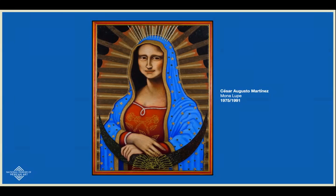And this piece shows us that he combined two very important women figures, one in the world of European artwork, the Mona Lisa, right? That is considered to be the best known, the most visited, the most written about, the most sung about, and the most parodied work of art in the world, right? And so he took the image of the Mona Lisa and created a mestizaje, a mixing of these two paintings with the Virgen de Guadalupe, right?